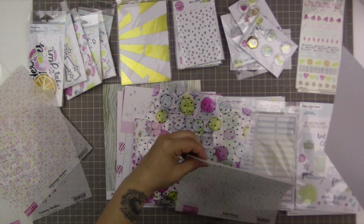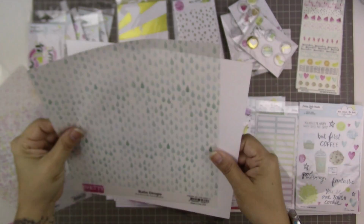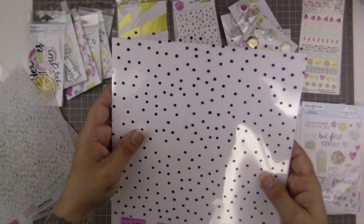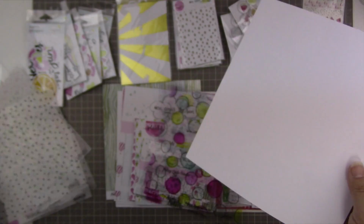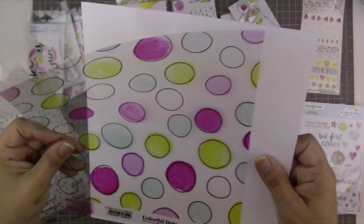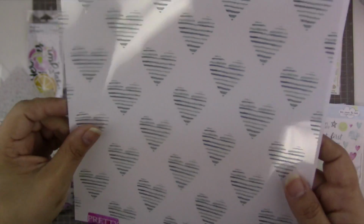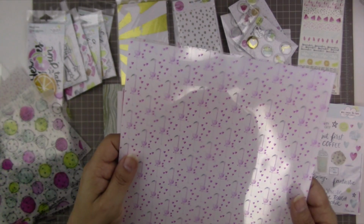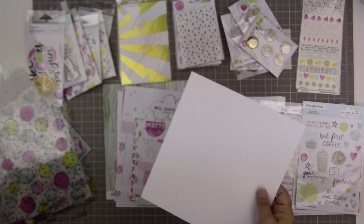And then we have a piece of teardrop or raindrop paper. It's called Raindrops. So we have 3 pieces of vellum and 3 pieces of acetate. This one is black and white, or I mean transparency. This one is circles. This one is hearts. Oh, we get 4 pieces of the acetate. And then this one is that same flamingo paper I love so much.